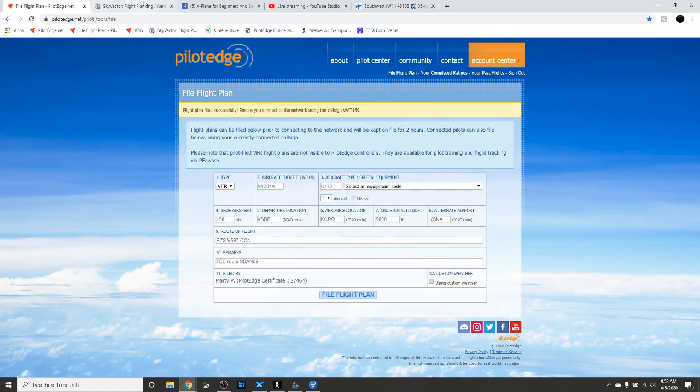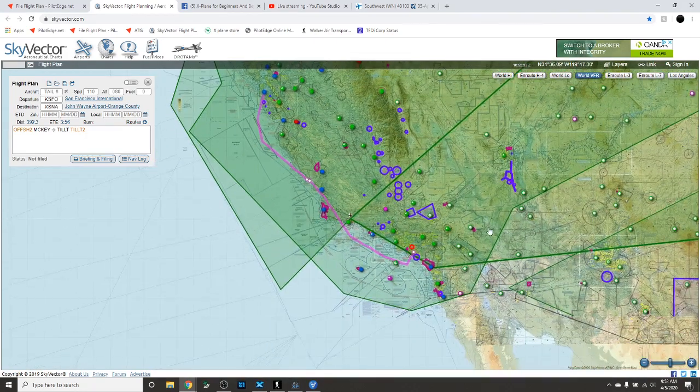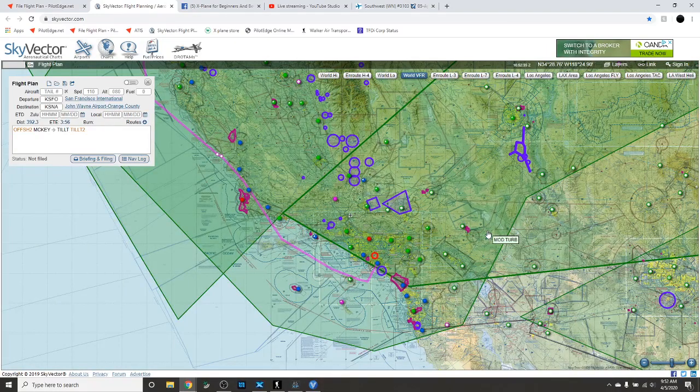After I do that, I like to come over to skyvector.com, and I love this website. It's super useful. It gives you a nice visual representation of your flight plan, as well as you can pull up all the charts, which we'll dive into in a second. We'll brief the departure procedure, and then we'll go in and get the aircraft prepped for boarding.